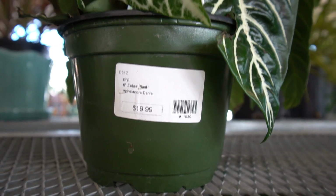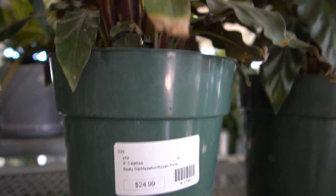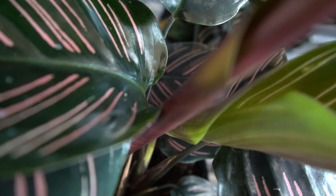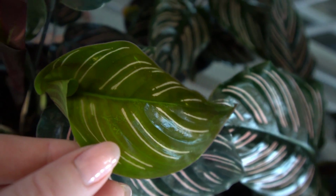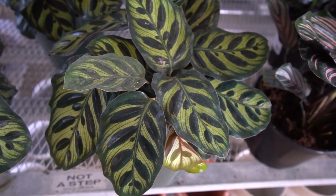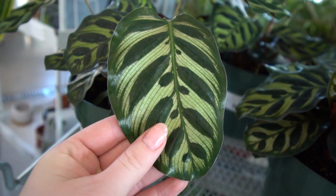I feel like I'm being teased. Also, don't mind the name on some of these Calathea pots. For some reason, they're all called Beauty Star Medallion Roseo. I don't know why that is not their name. Just admire, though, this ornata with me. They did have some pretty big Calathea Makoyanas here too, which I was really happy to see, especially this little baby leaf. It's so freaking cute. I cannot get enough of this plant.